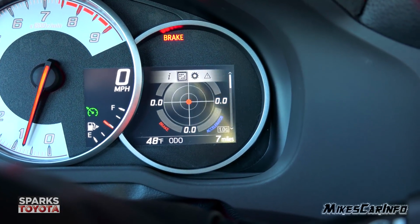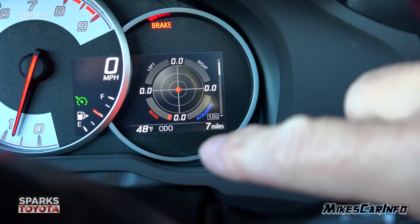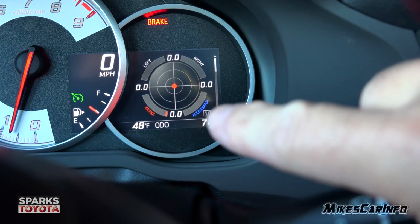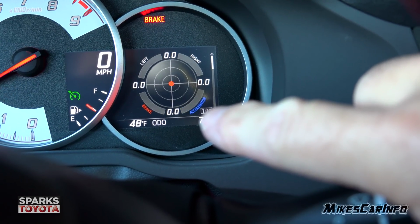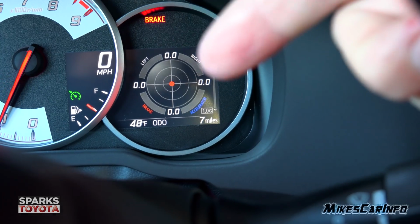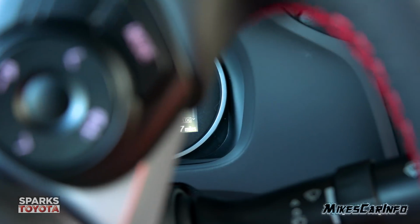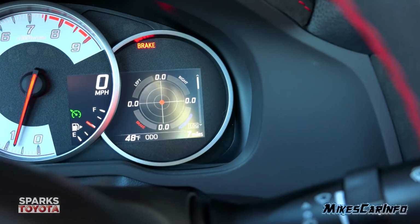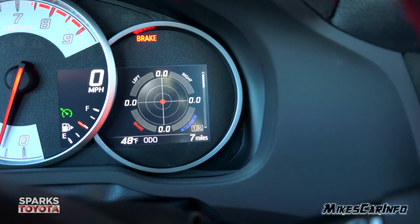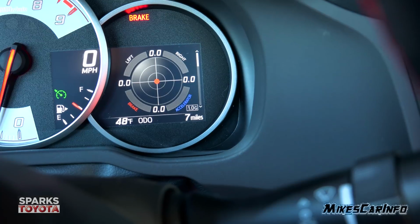But also, you have your brake. See, this says brake. So as I push the brake, it shows how much pressure I'm putting on the brake. There's the accelerator. As I push the accelerator, it's going to show how much percentage I got. Also, right and left, that's turning the steering wheel. So as I turn the steering wheel, you see that bar extends out on the right side, and then when I go left, it extends on that side as well. It also shows the outside temperature and the odometer.